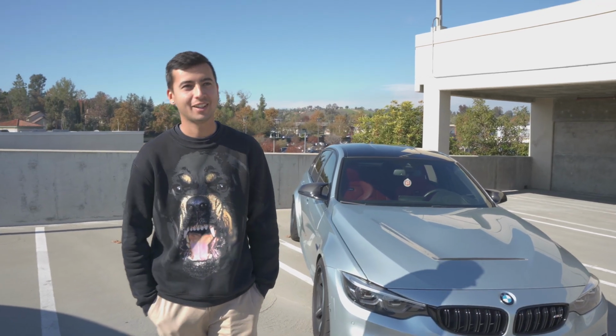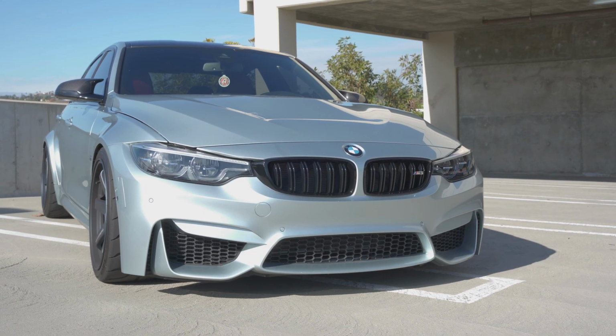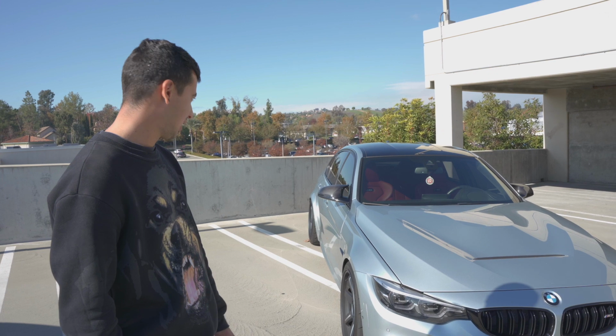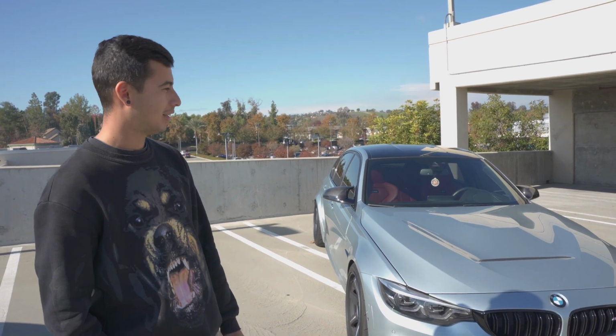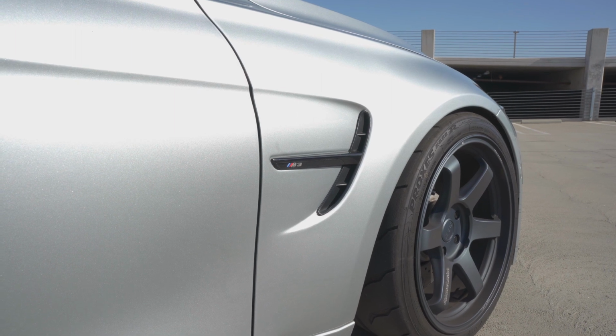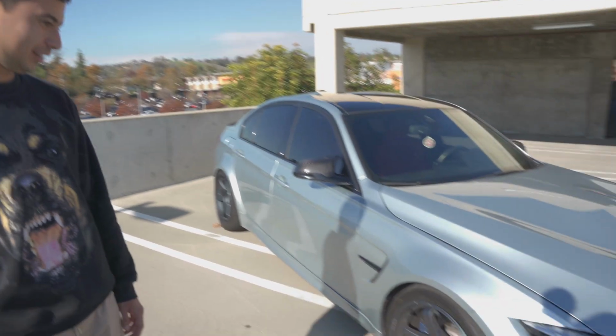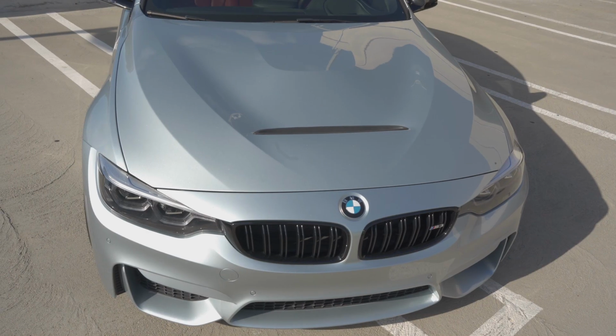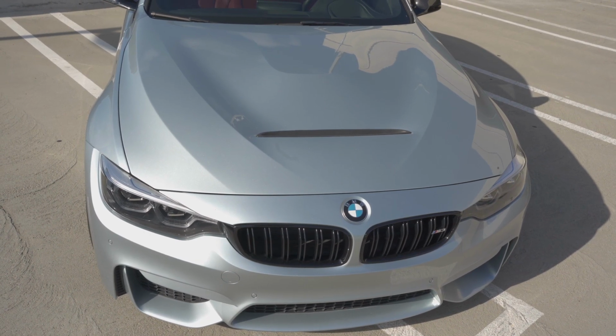Hey, what's up, guys? My name is David. This is my 2018 M3. It's a Silverstone Metallic on red. I specifically wanted that combo. As you can see, I got some T37s on it, on some R888s, and we lowered it with some springs. I got a GTS hood. That's basically it as far as mods go.